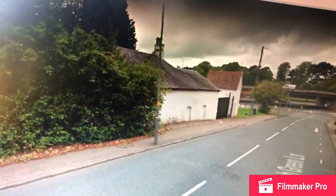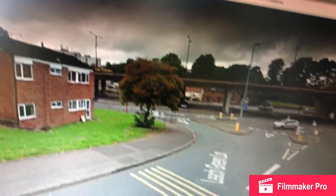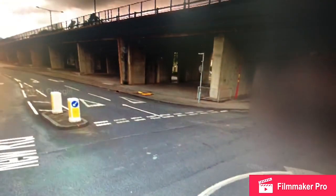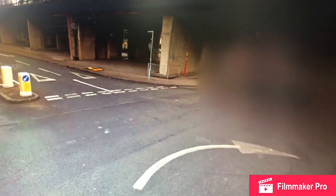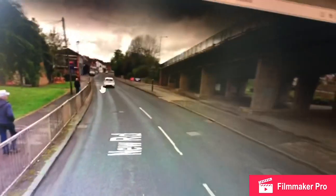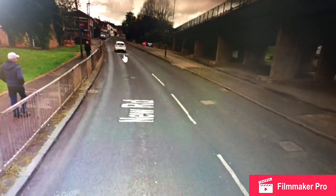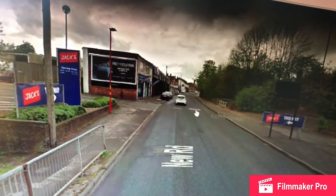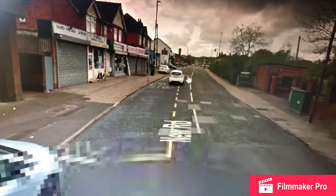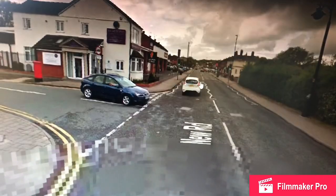Here's a busy road up there, the bridge, and turning right goes into the supermarket, Rubery Morrison's. It used to be known as Safeway, and behind that is the Great Park Complex, a leisure park in Rubery. And of course you've got Jack's, which is a supermarket that replaced the name of Tesco, as Tesco used to have a store here in Rubery, but not anymore.